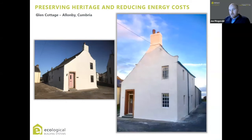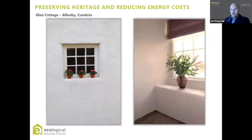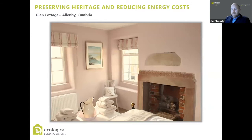So I'm just going to present a few examples of this. For example, Glen Cottage in Alston in Cumbria, which used Diathonite inside and I believe outside also. It was really easy to accommodate many of the soft touches that the building required, to work with the rounded edges and things like that. Something again that a board system may not necessarily offer. It allows the user to work with the building's unique features, maintaining historical character and improving energy efficiency.